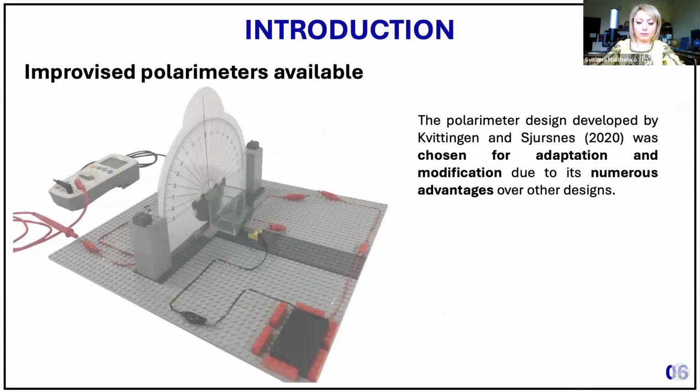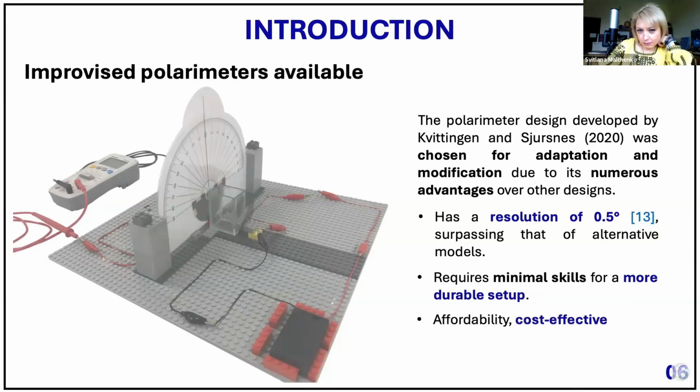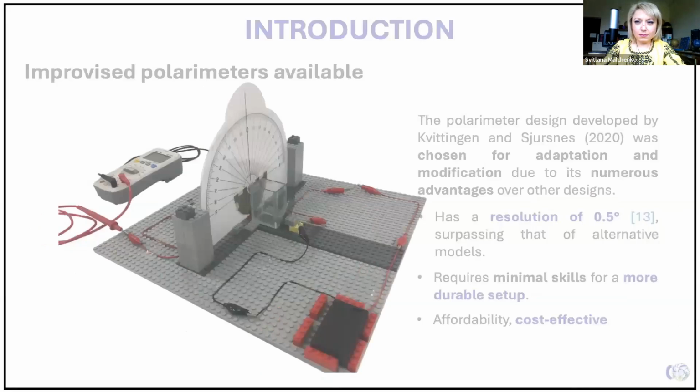In this study, the polarimeter design developed by Wittig and Jusnes was used due to its advantages. First, its resolution of 0.5 degrees. Second, it requires minimal skills for a more durable setup. Third, its affordability renders it suitable for educational settings. The cost of the construction of this polarimeter is around 6,500 pesos, which is significantly inexpensive compared to commercial and manual polarimeters that cost around 644,000 and 71,000 pesos respectively.